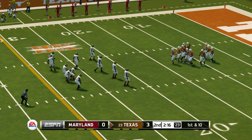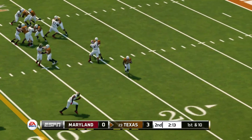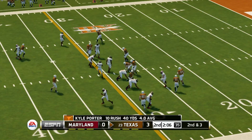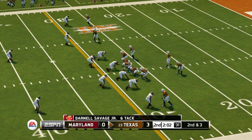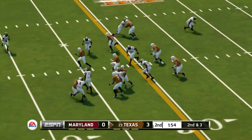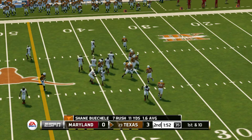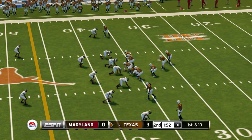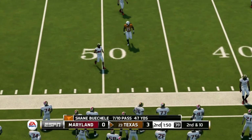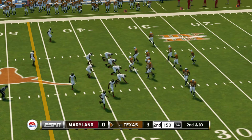In a game that's this close, you can't afford to waste possessions. Texas is up a field goal. The counter. Tackled after a decent pickup. Gains his way to the 36-yard line. This one away. From their own 36-yard line, it's second down.